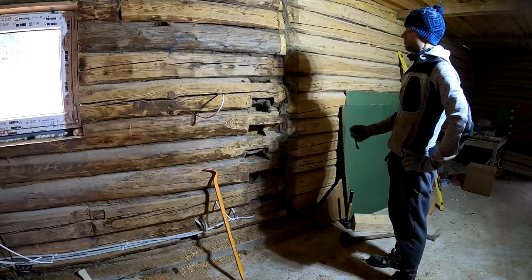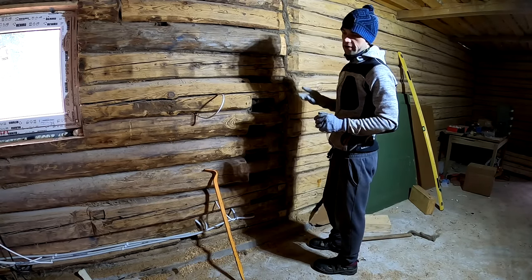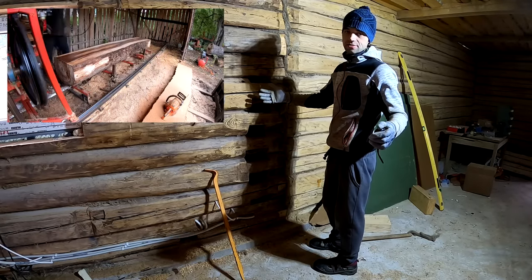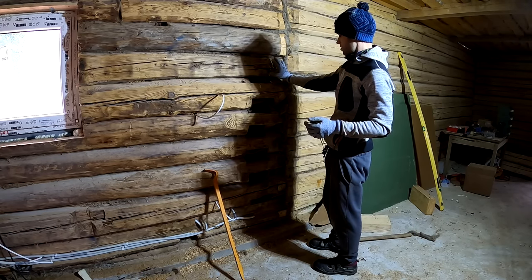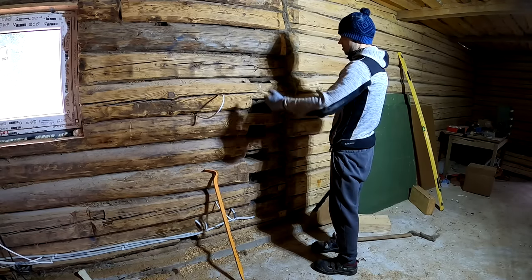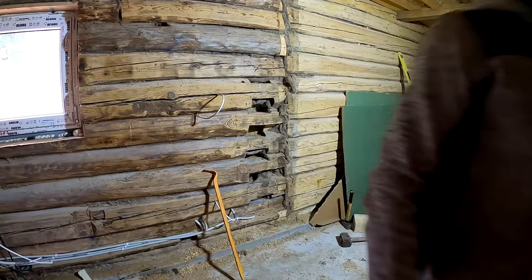I've had an option for this, and I think it's almost gonna work. Last year I got these very wide planks. They've been drying for a year now, and I think I can fit one of them here. So I need to make a bed for that plank. But first I'm gonna go prepare the plank.